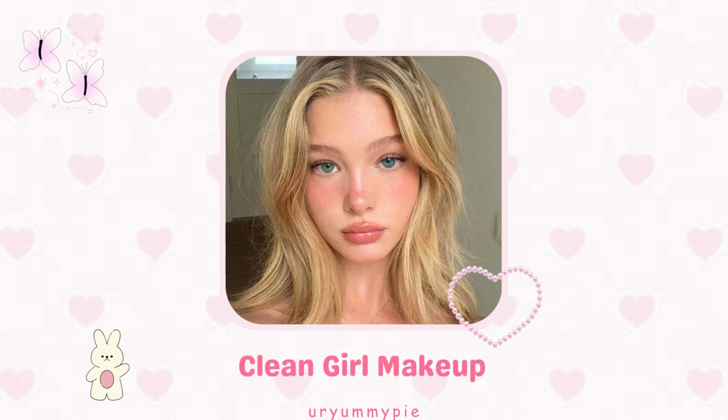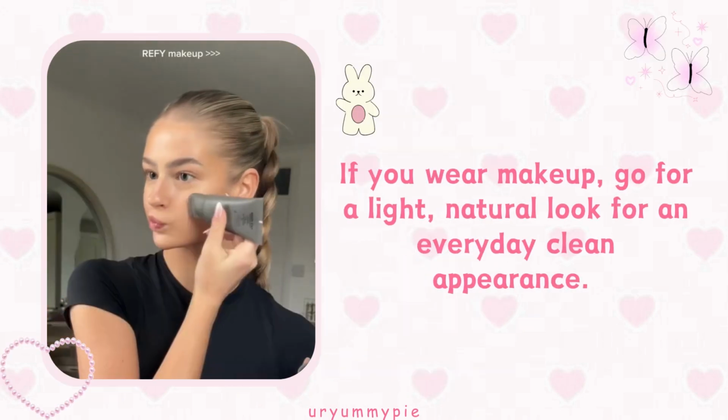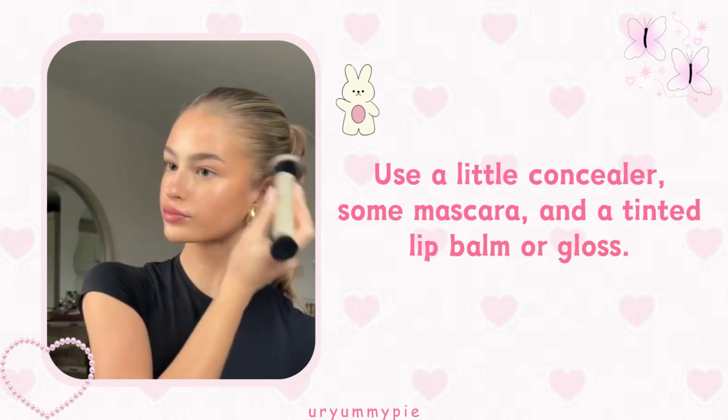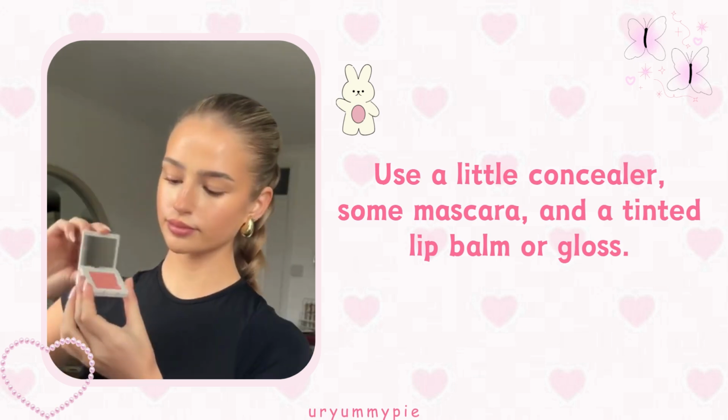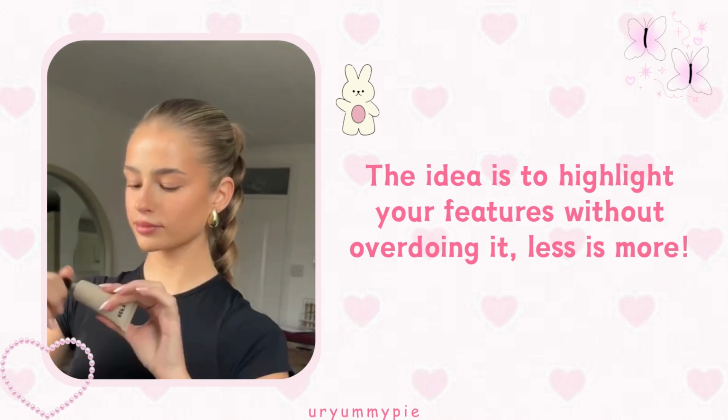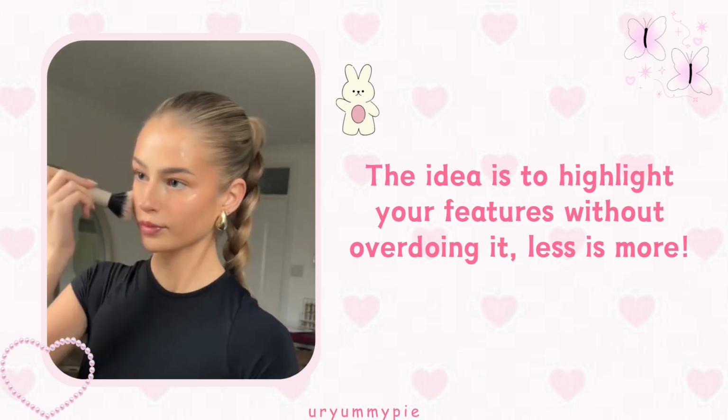Clean girl makeup. If you wear makeup, go for a light, natural look for an everyday clean appearance. Use a little concealer, some mascara, and a tinted lip balm or gloss. The idea is to highlight your features without overdoing it because less is more.